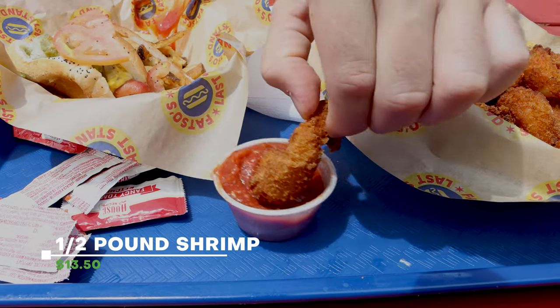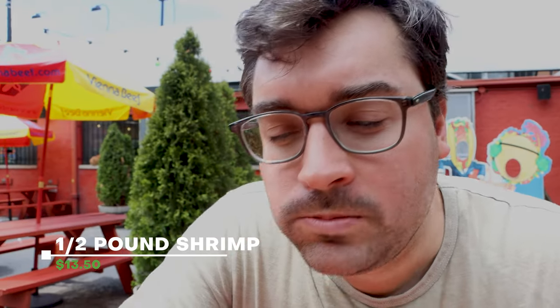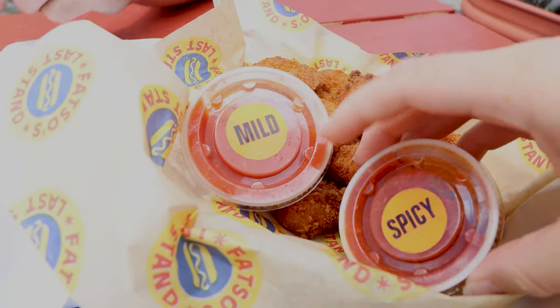So we got a half pound of fried shrimp. With their shrimp, they give you two sauces. They give you a mild and a spicy. I'm gonna try the mild first. Mmm, really good breading on their shrimp. Let's try the spicy. I usually like things spicy, so. Ooh, it's got a kick.